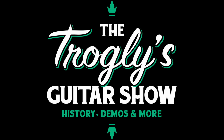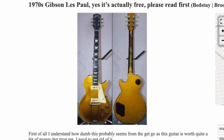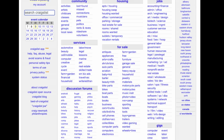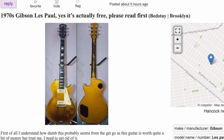Well, this has to be the creepiest Craigslist listing for a Les Paul that you'll ever read. So I stumbled upon this one on Facebook, and I knew I had to get to the bottom of this. If you visit New York's Craigslist today, you'll see this advertisement for a Gibson Les Paul 1970s that's free. But yet, there's a catch. It's haunted and will ruin your entire life.